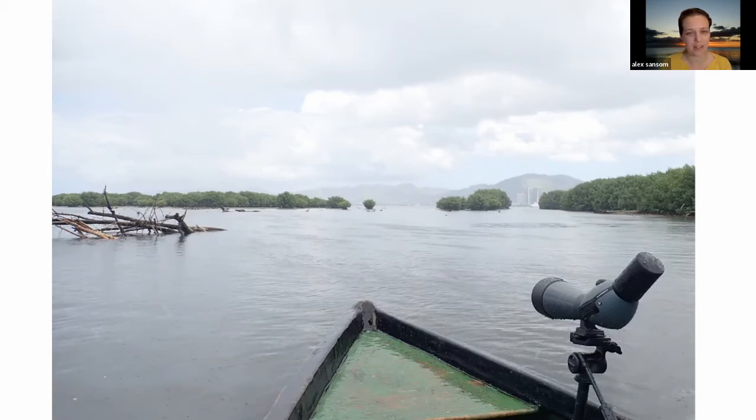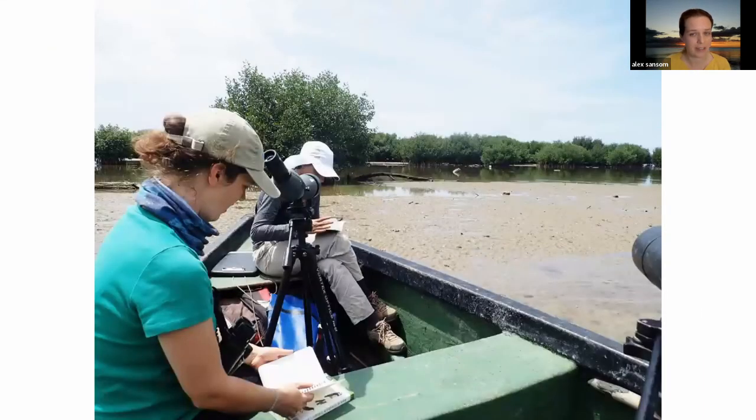And then we did another survey that was very similar. There was a bit more mud this time. It wasn't quite so strange. We counted lots of birds. We've beached the boat here on the mud to be able to count the birds. That's just us checking our lists, probably making sure we've counted everything before we head back.